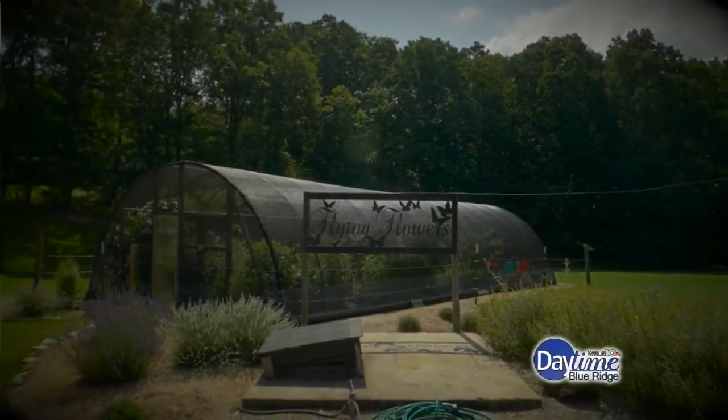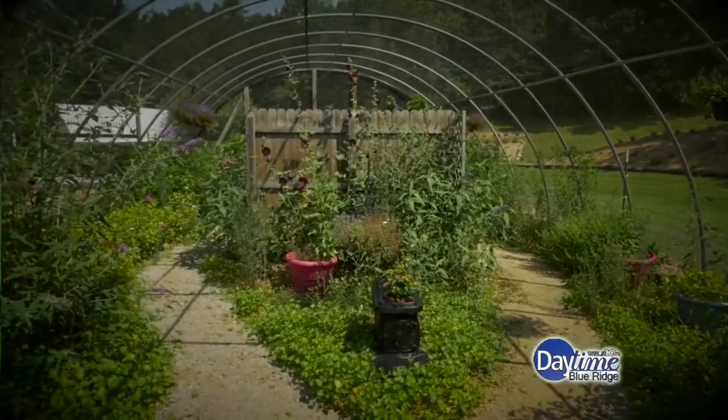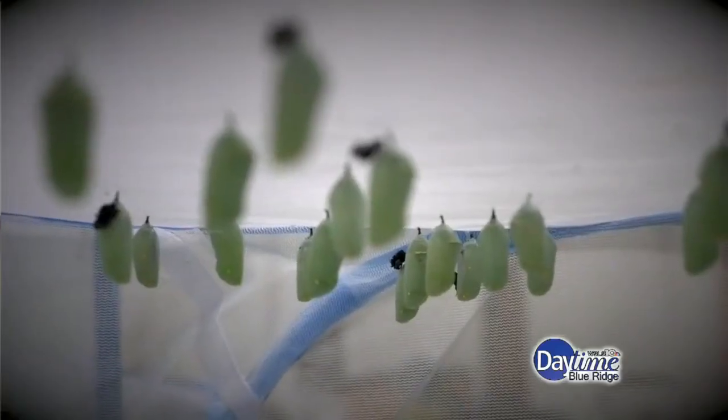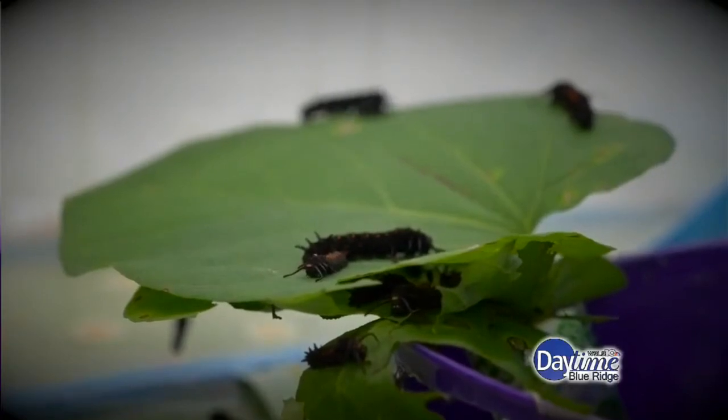So we are literally in the middle of nowhere, but people find us, and a lot of our visitors are repeat visitors. They come through on their way to the beach or on their way north. Visitors can do everything from wander through the gardens on their own or have a tour. And with a tour, they get to see what I call the back door, where they get to see some eggs and chrysalis and caterpillars. And at this time, we've got 4 different types going. And then sometimes, if they're lucky, we have a butterfly that just hatched, and we can bring them out here into the butterfly house, and they can release the butterfly into the house.